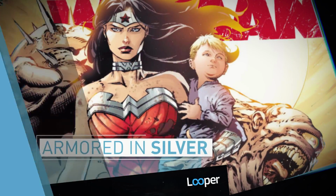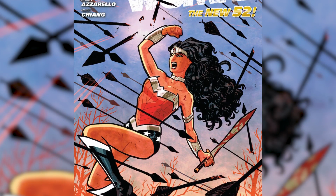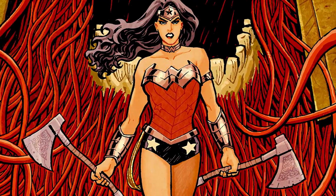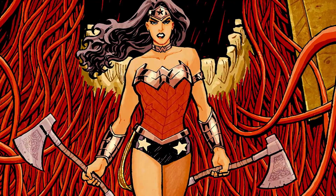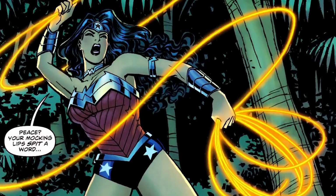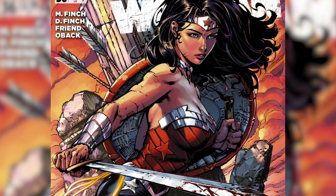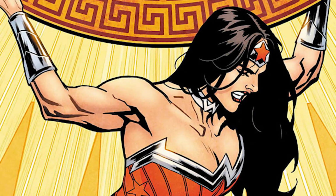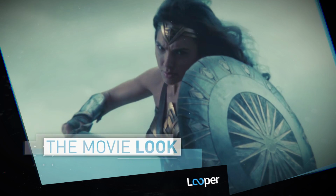Armored in silver. In 2011, DC Continuity was completely rebooted, and their entire line was relaunched with 52 new #1 issues. Diana's new look was once again designed by Jim Lee, but this time it hewed closer to the original look, albeit with some significant alterations. All traces of yellow and gold in the costume were replaced with silver instead, and the red on her top was textured to make it look more like armor than fabric. This costume also included a sword, which has been standard for all Wonder Woman costumes since, and for some reason, another choker.